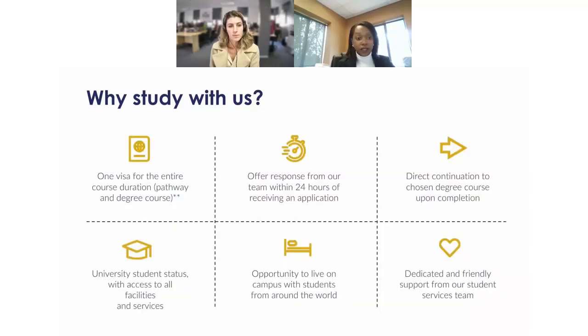So reasons to study with us. So with all our programs based in the UK and in the US and in Canada, you are getting a visa for the entire duration of your course. So you don't have to stop after 6 months or a year or anything to extend. If you're doing a 3-year course, it's a 3-year visa. If you're doing a 4-year course, it's a 4-year visa. Only in some cases where there's a foundation program only aligned for the 1 year, then you would have that. But other than that, we offer that one entire visa for the course duration.